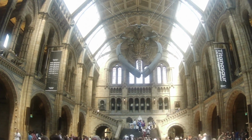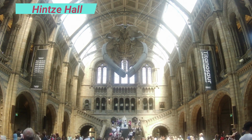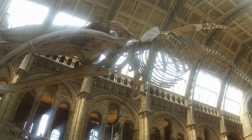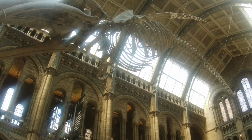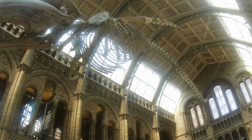So guys, when you come into the main hall itself, the first thing you'll notice is this ginormous structure in front of me. This hall is called the Hintze Hall, I believe, and this is like some kind of dinosaur. It is absolutely huge. I don't think the actual size does it justice. But if this is actually drawn to scale, then we can kind of see how big these actual dinosaurs were. It's literally right inside of the main hall.